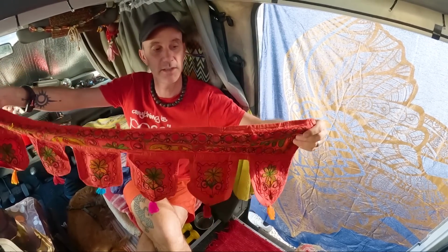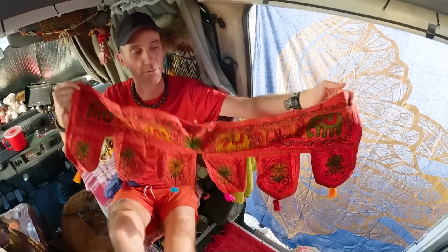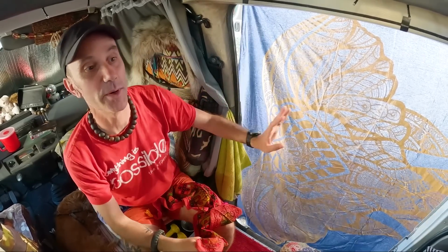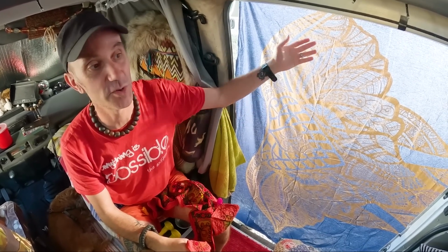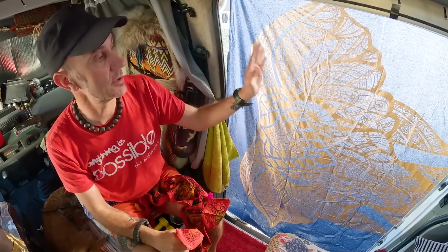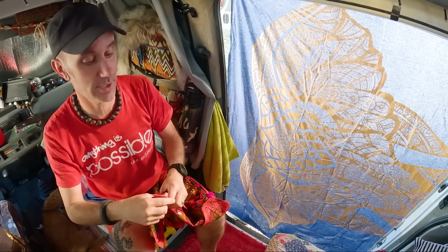Thank you, Sally and Lawrence, for this little thing from India. We've just got this out. We haven't put this up for a while. We haven't had the opportunity where we can have the awning out and have something up. But this is a necessity. When the sun's beating in through the door, the van gets really hot. So throw this up there and it cools it down.